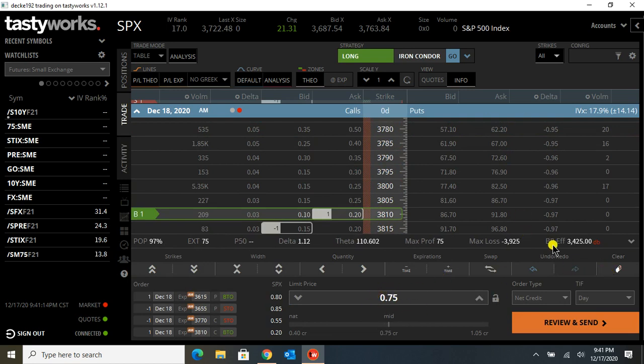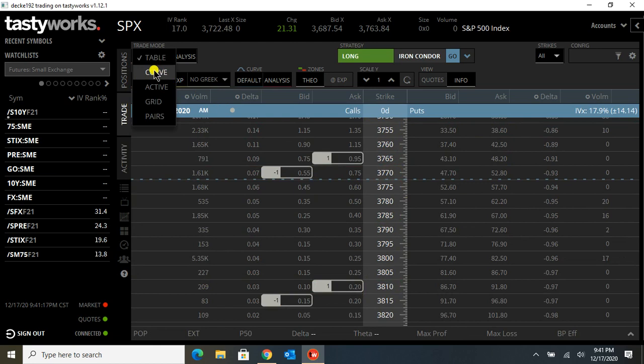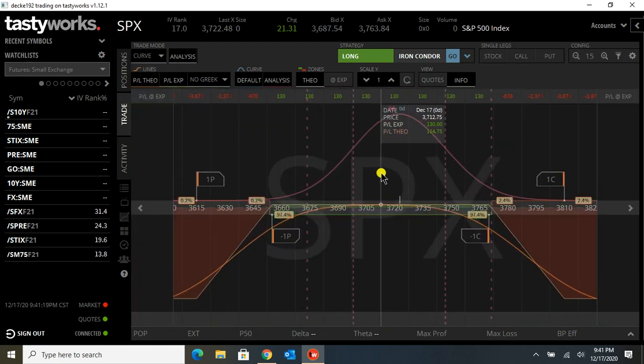So I'll pull up the risk graph here just so you can see. I took in 130. Max loss was just under $4,000. SPX today traded in a range, so it really cooperated with me.